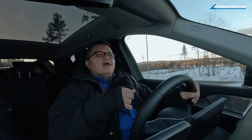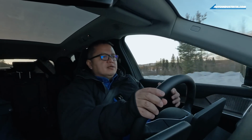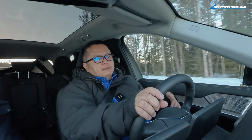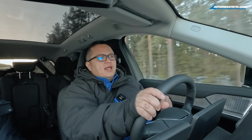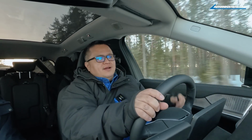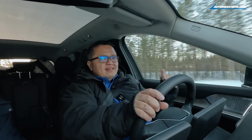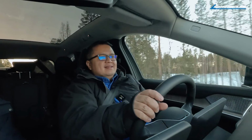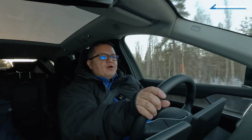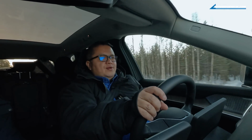Now, the one we're driving now is the EX90, the pure electric version of the XC90 that a lot of us who know Volvo's cars are already very familiar with. It's pure electric, dual motors, has over 900 Newton meters of torque, and can accelerate from 0 to 100 in under 5 seconds. Imagine a vehicle of this weight going from 0 to 100 in under 5 seconds. That's incredible.